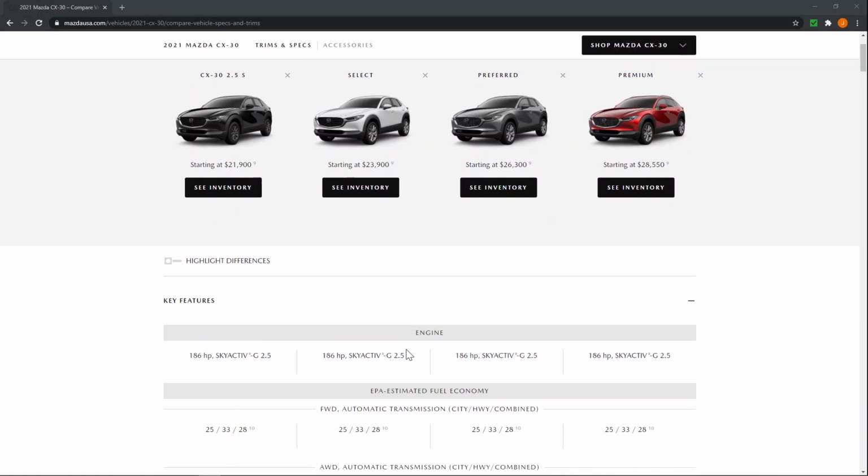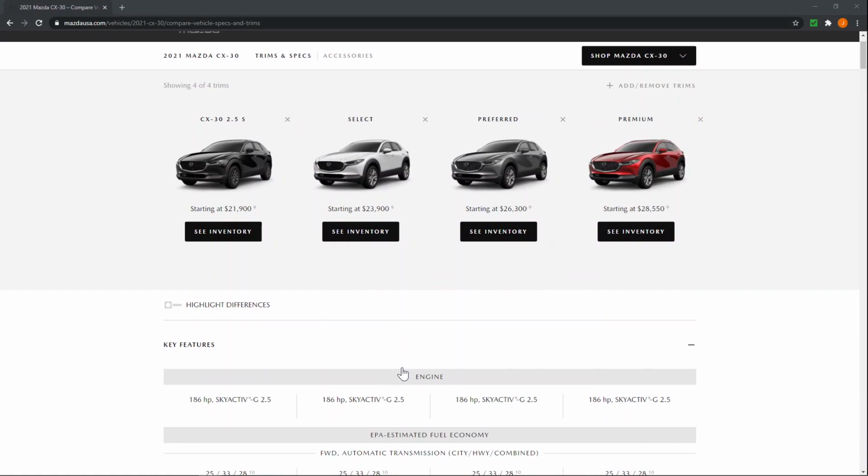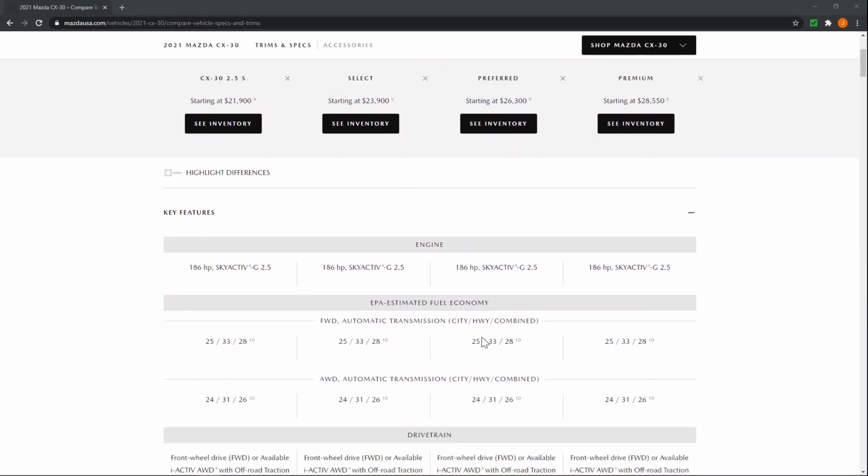So what do you get with the CX-30? Well, all are going to come with that 186 horsepower, 2.5 liter Skyactiv-G 4-cylinder. Same engine that's in the Mazda 3, same engine that's in the Mazda 6, same engine that's in the Mazda CX-5. So this is a very common engine for Mazda. It's been around for a while. It's tried and true. It's a solid engine in terms of performance, reliability, efficiency, all the important things that you're looking for.